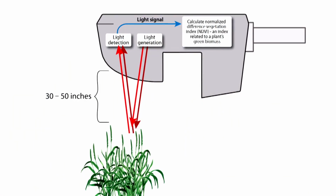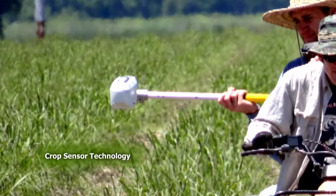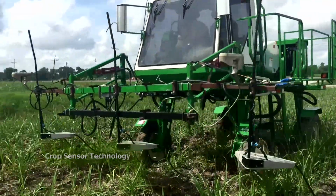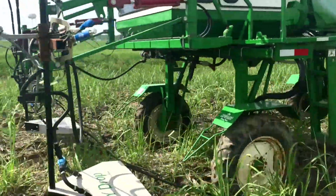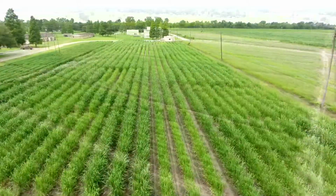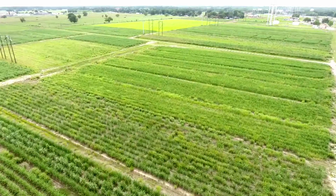AgCenter researchers are studying and inventing crop sensor technologies that can benefit farmers. These tools determine nutrient levels needed for a successful crop while connecting with applicators to deliver that precise amount. And from that, we convert that canopy readings into fertilizer recommendation. It could save you some money. It could also be an environmental tool.